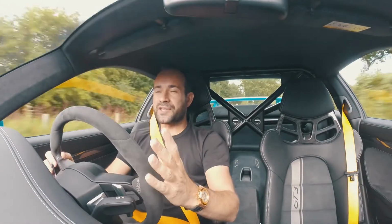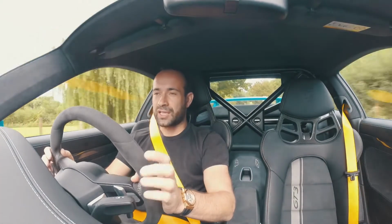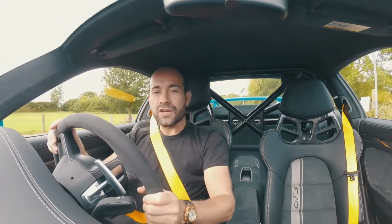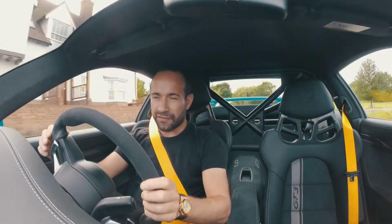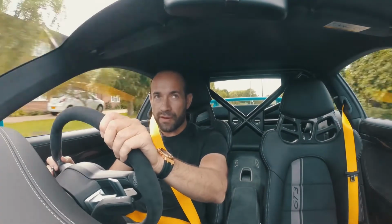It's completely different to the 997 generation GT3 RS that I've got. That car is much shorter wheelbase. It feels a lot more agricultural. The engine feels much more agricultural, and overall it just feels like a completely different car. This is much more refined. The drive is more refined.